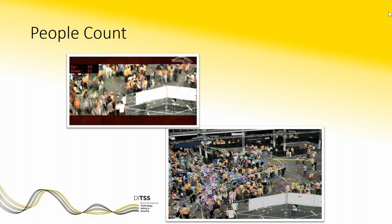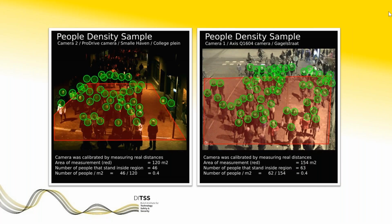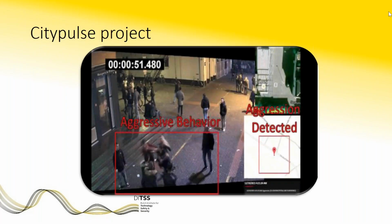This is another example of looking at movements of people and counting per square meter, for crowd management. This is at the Glow Festival, and we can see how fast the number of people per square meter increases, so that measures can be taken if it's getting overcrowded.